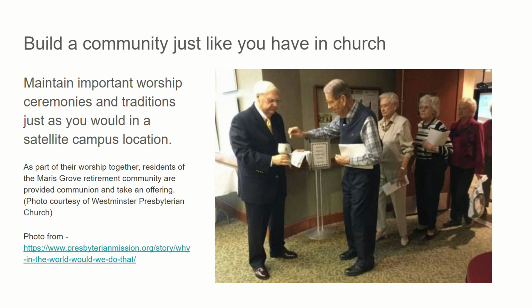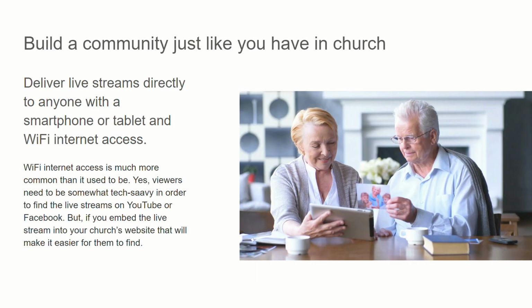And here you can see they're building a community. This is the MERIS Grove retirement home. They are giving an offering. They're providing communion and giving the residents of the retirement home, for whom it's difficult to get to church every Sunday, the church that they maybe have supported their entire lives, and have that kind of satellite campus location available to them.